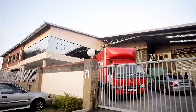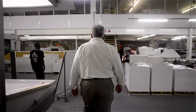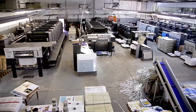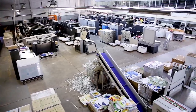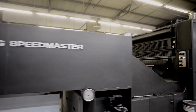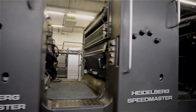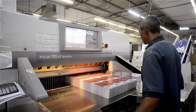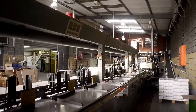Success is addictive. In a drive to expand services, 2005 saw the company relocate to a new factory at 71 Marseille Crescent, Bridie, Durban, where they presently operate. With over 3,000 square meters available, progress was infectious. Over the last 7 years, Atlas Printers have installed three new Heidelberg Speedmaster presses, two of which are 8-color perfecting presses, pre-press machines, guillotines, and folding and binding machines.